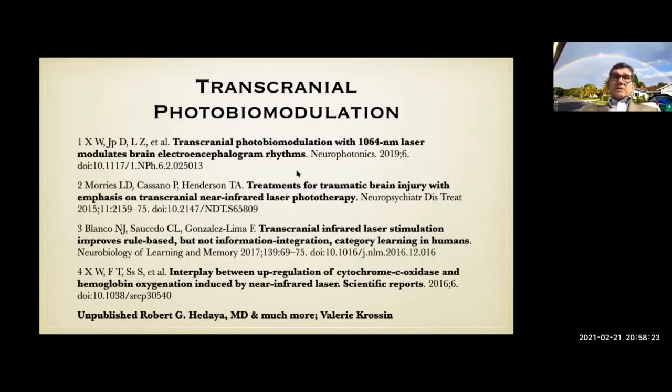Transcranial photobiomodulation: here are several papers that have shown now that it can correct the brain waves. It's measurable, so now we have a measurable outcome with these things. These are high powered lasers, again, not low powered.